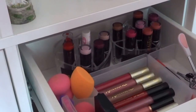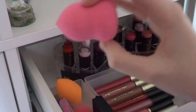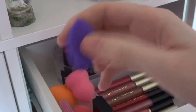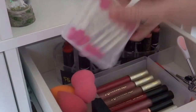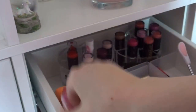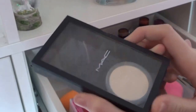This first drawer is full of bits like lips that I don't tend to use. So first off, I have my spare Real Techniques sponge, a Primark one which I'm not really a fan of, one of my little Real Techniques ones which I use for blending under my eye, a Primark one, and some of these applicator things which you might have used when you were younger, but I don't use them anymore. A pencil sharpener for eyeliner, and then I have like a matte, I don't know what you call it, like a palette to fill up with your own eyeshadows in here.